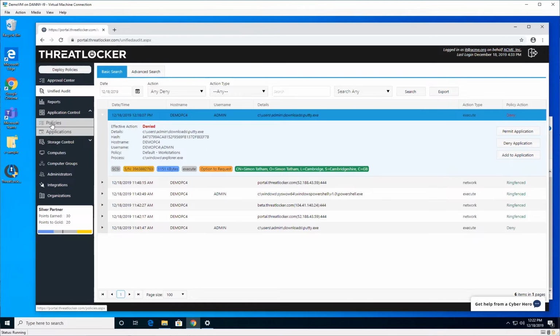The next part of this is what happens with custom software. And this often is a question: well, great, we've got all of the definitions. Permitting Putty was easy. Permitting Teams is easy. Permitting Dropbox is easy. But what happens when we download our custom dental software or our custom application or custom print driver? How is ThreatLocker going to handle that?